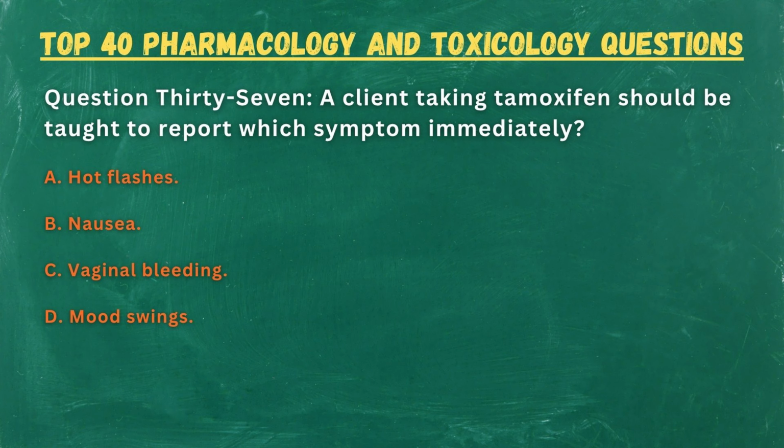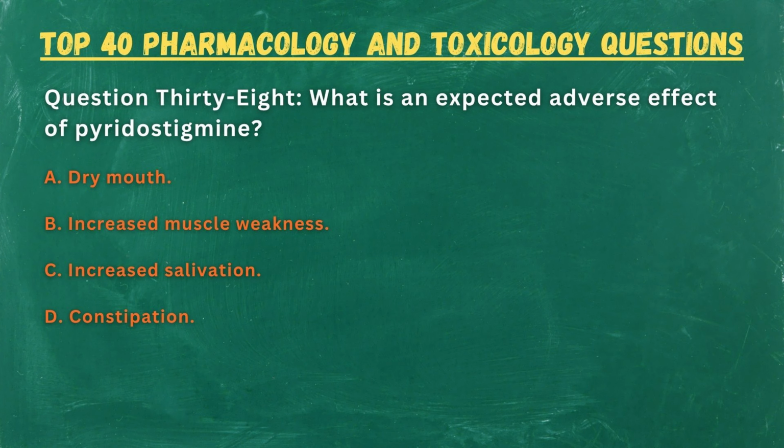Question 37. A client taking tamoxifen should be taught to report which symptom immediately? A. Hot flashes. B. Nausea. C. Vaginal bleeding. D. Mood swings. Answer: C. Vaginal bleeding.